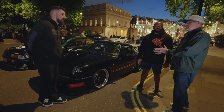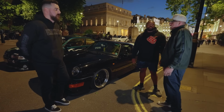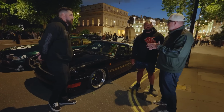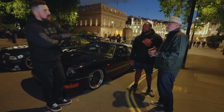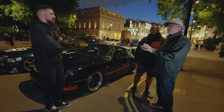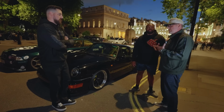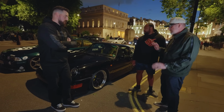Yeah, like I say, I was lucky. I got it when they were still relatively affordable, so it's been an easier journey than it would be now. They're worth a reasonable sum of money, and I probably wouldn't do this to one if I bought one now, but I got it when they were still cool, still cheap. And yeah, just built it exactly how I wanted it.